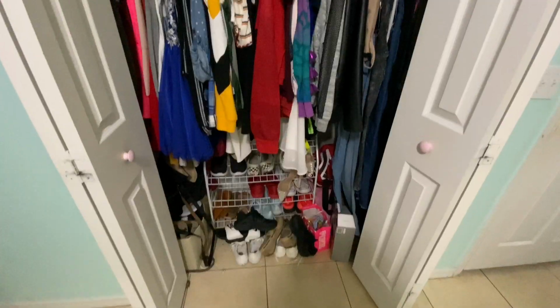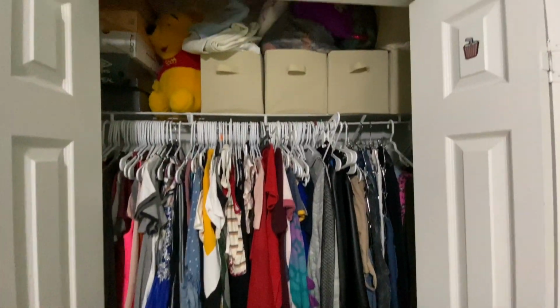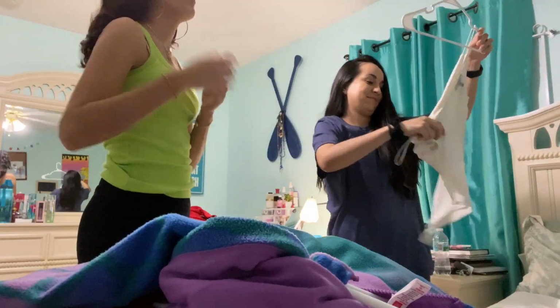All right guys, so today is day 2 of this room makeover. We're gonna work on her closet. Let me just show you her closet. Oh my gosh. So yeah, we're just gonna jump right into it. Probably just time lapse some more because it's gonna take forever.